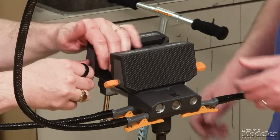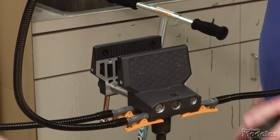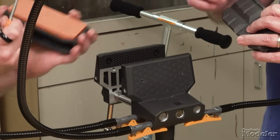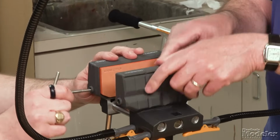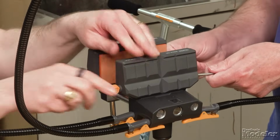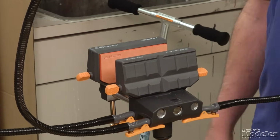Okay, so we just take these keys out, and those come off. And then again, these are reversible too. Yeah, that's a hard plastic. Yeah, it is. All right, so the leather one goes on. Just snap those back in. Like 10 seconds of work right there.